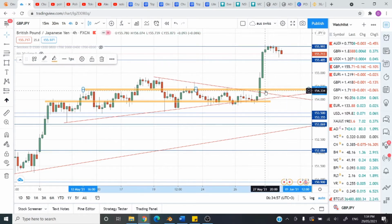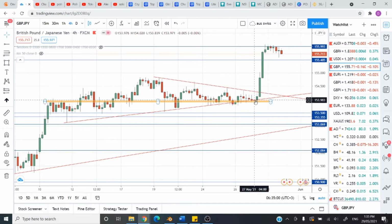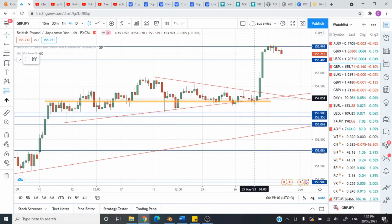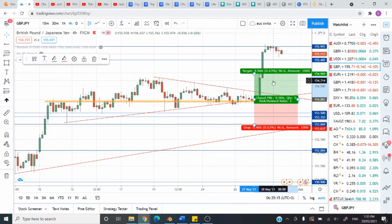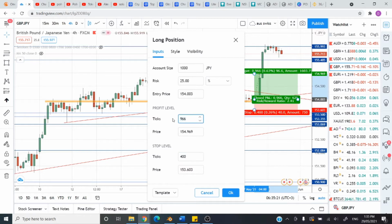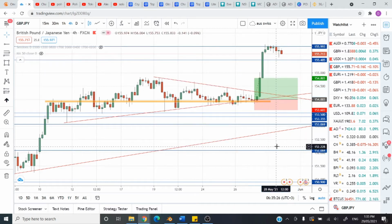So delete that again. So you could have taken a trade off this once you can see it held support there. Like I said though, guys, it was a very messy week. It was just a lot of ranging. So a decent week to just sit on the sideline for this pair and just wait. So could have taken it on that 4-hour close there. Let's go 40 pip stop loss as we do, 80 pip take profit. And you would have ended up with that trade there.